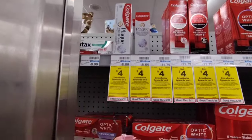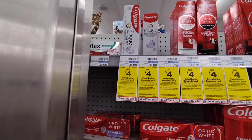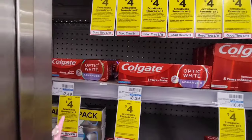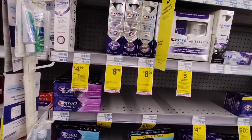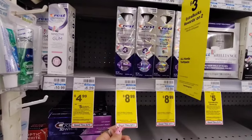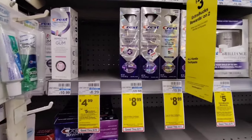And like I said, if you guys have any tips for me, I am more than willing to take them. Trust me. Give them to me. All right, because I do not want to be paying all this for toothpaste. So I'm going to have to look at my coupons again, and we'll see what we're going to do. All right, this is $8.99, but I don't get anything back. I just saved $2. I mean, $2 is $2, but still.